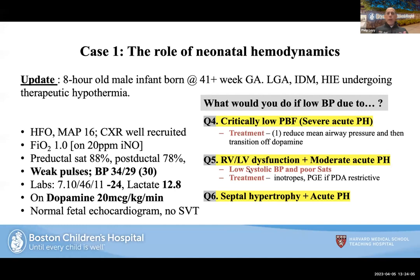Remember, this is an infant of a diabetic mother. So if you had septal hypertrophy and acute pulmonary hypertension, what would you do? Would you give a normal saline bolus? Would you adjust the inotropes? Would you start prostins, obtain an echocardiogram, or reduce the mean airway pressure? Again, this is a situation where the septum is hypertrophied in that left ventricle, and may actually be preventing outflow, which then would potentially affect which one? Afterload, preload, or contractility. And we could put the answers on the board.